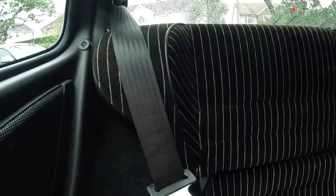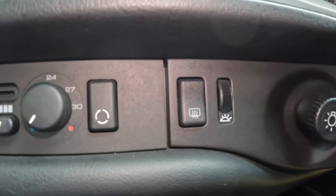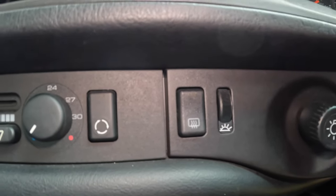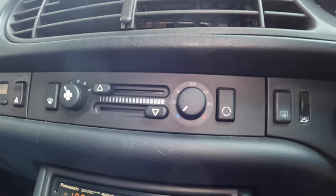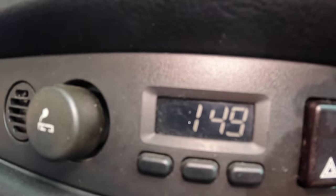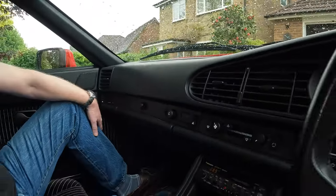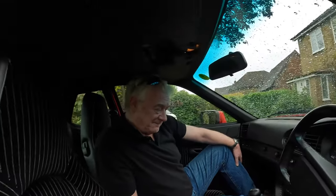And there's the rear of the 944, a very happy owner. That's the heated rear window, and then the recirculating fan. Oh, look at this, the original clock. Working and not misted. There we go, that is the inside of a 944 S2.